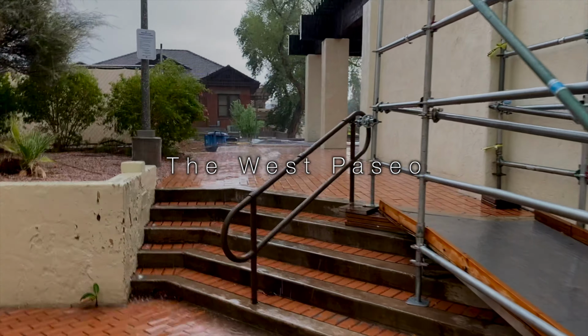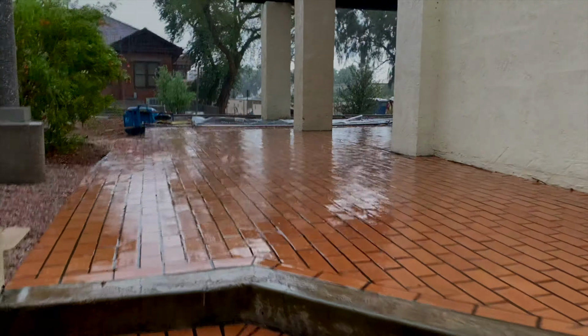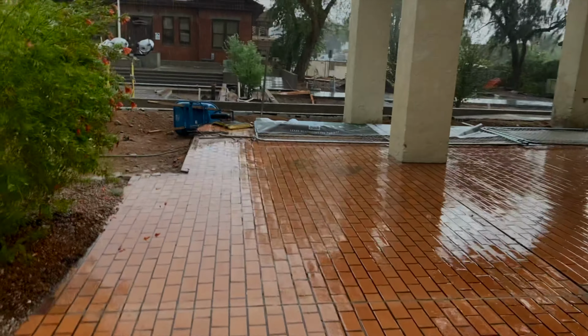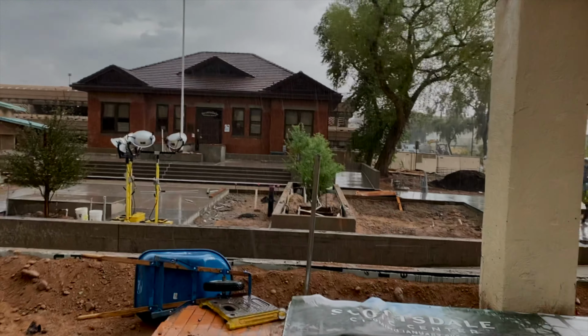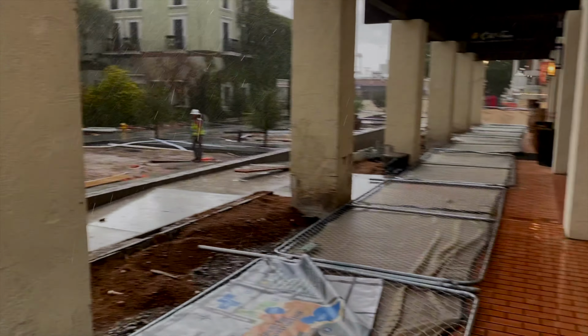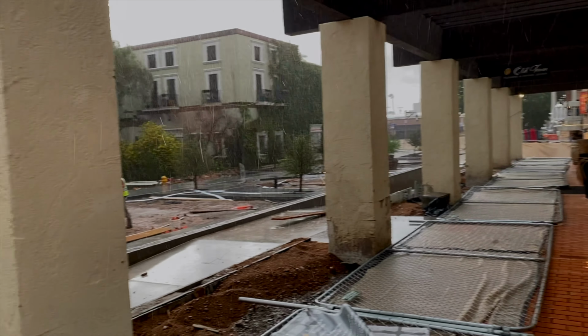All right, here I am down in West Scottsdale by the A-Line building. Just came down here to shoot a little bit. Wind was pretty vicious, knocked the fence down here. See, this whole fence is down. It's a pretty nasty storm.